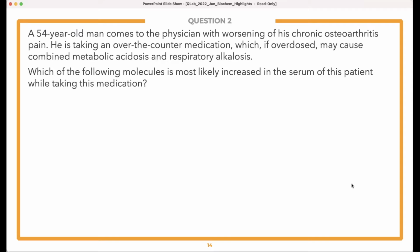How many steps do you think this question is going to take before you can get to the answer? Let us know in the question box. I'm going to turn it over to Sean. Sean? Well, thank you very much, Jeff.